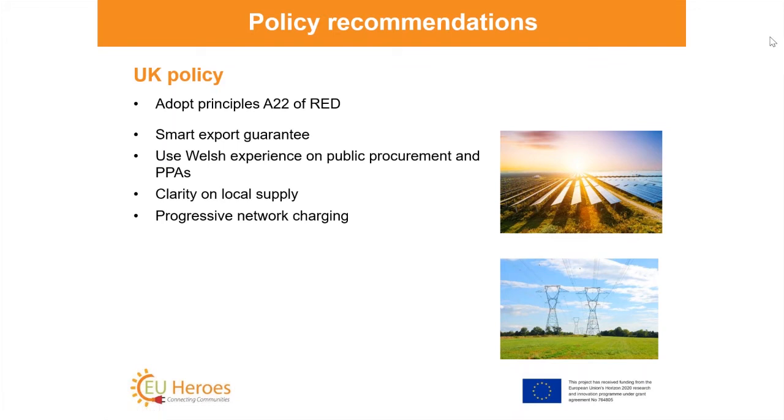So in the UK, I think it would be helpful if we could adopt the principles of Article 22 in the Renewable Energy Directive, because that is enshrining the right for community energy, and it's enabling fair treatment in the market. And actually, maybe that has some implications for the Smart Export Guarantee, because, you know, with the floor price of zero there, Article 22 is fairly clear about saying you should be paid a fair, market price for your export.